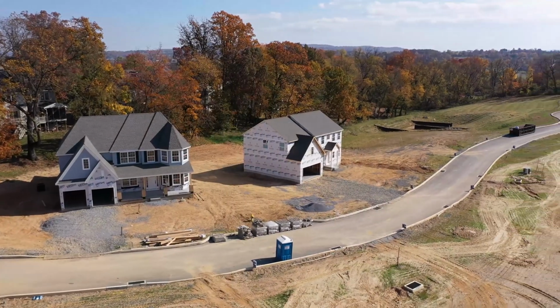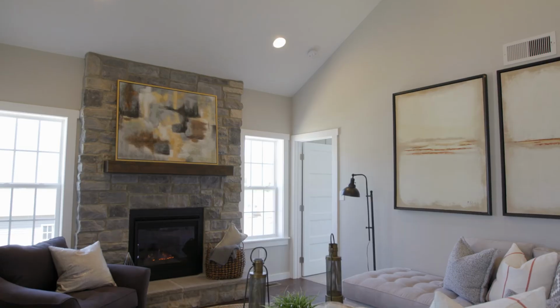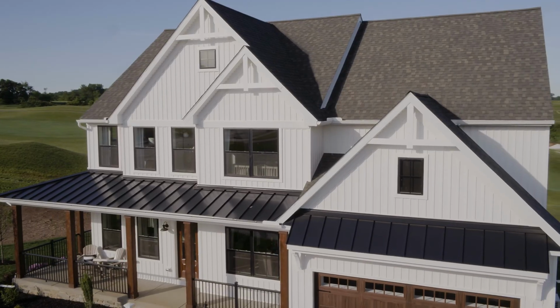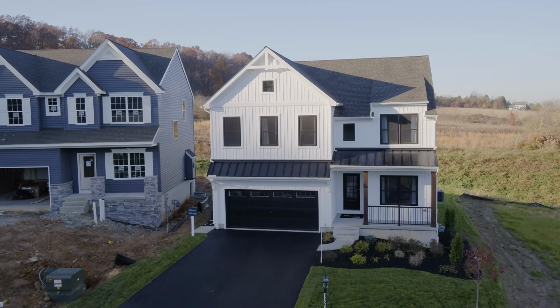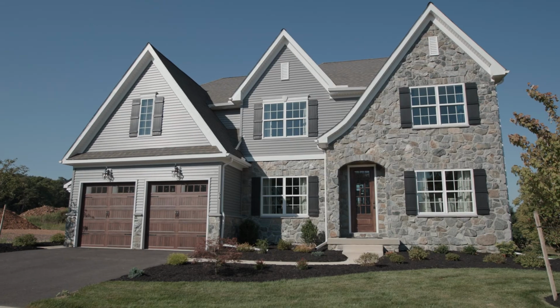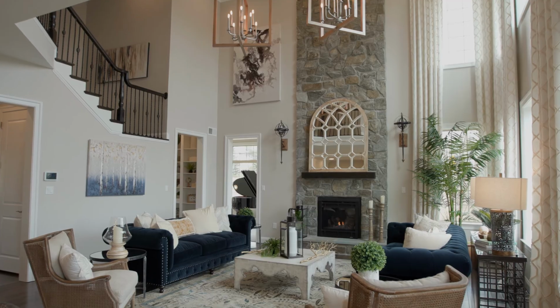Lark Meadows is offering maybe our widest range of floor plans, anywhere from 1,600 square feet all the way up to 4,000 square feet, featuring Keystone's most popular floor plans: the Lachlan, the Parker, the Covington, the Sebastian, the Hawthorne, and maybe our most popular, the Devonshire floor plan.